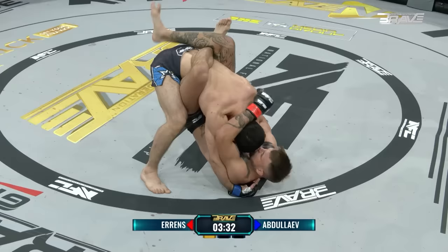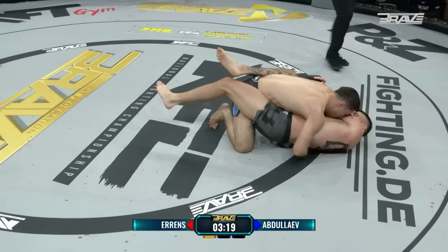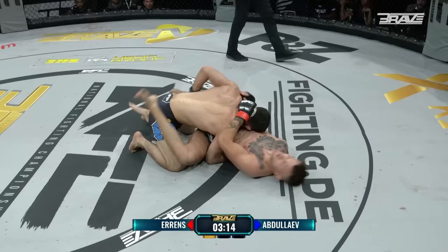He's locking up that body triangle from the bottom, lets it go. Usually when a fighter opens up their guard, it means that they're trying to create something, whether that be space or a submission opportunity for themselves. Got the frame, nice little elbow from bottom. That was very nice.